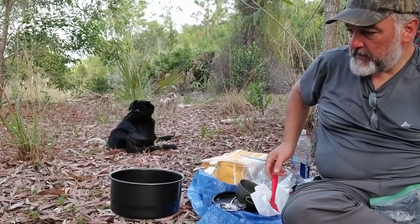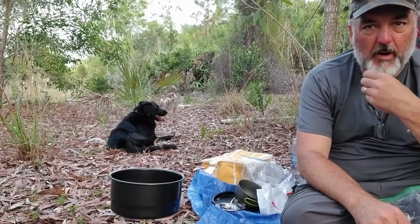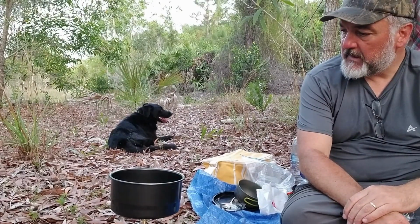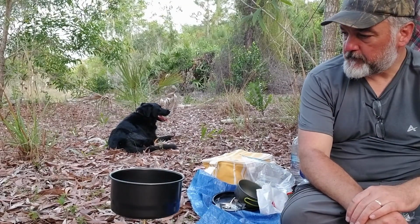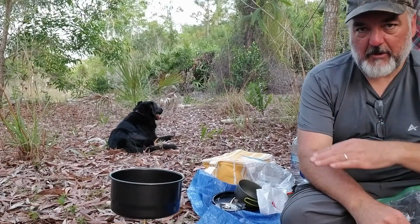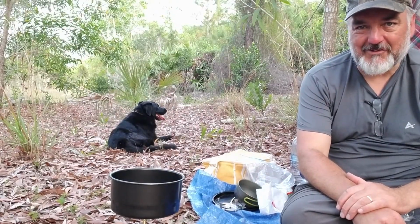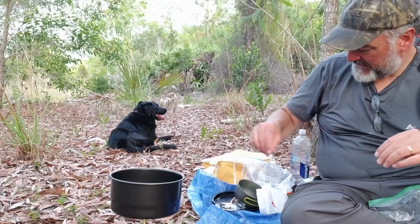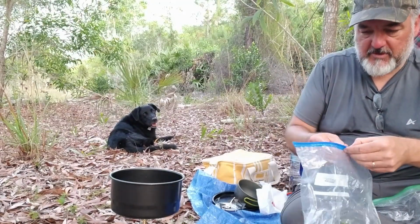So they're dehydrated mushrooms, so we're going to want to let them sit for a while. Right now I'm just heating up the water, and we'll let them kind of slow cook. I'll turn the heat down a little bit. But I'll tell you what, with these little gas fuel stoves, it doesn't take long to get the heat cranked up. I'll just go ahead and add our foraged greens.